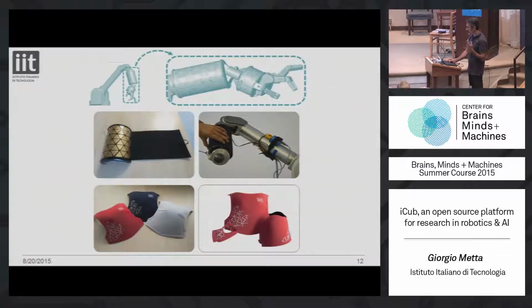So this is, let's say, an industrialized version of the skin, and that's a customization we've done for a Barrett arm. And those are part of the skin for the iCub. So these are the components that we just screw onto the iCub body to make the iCub sensitive.